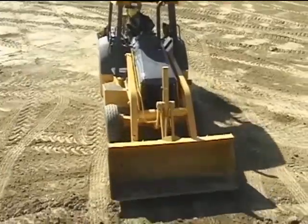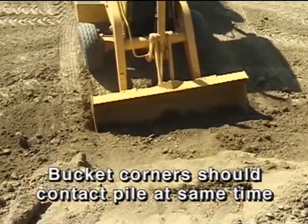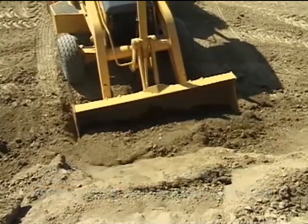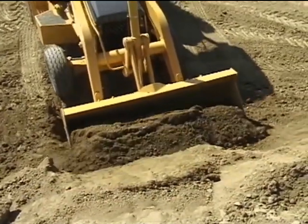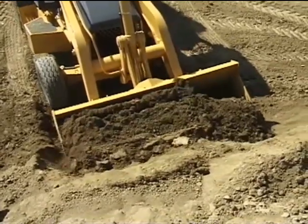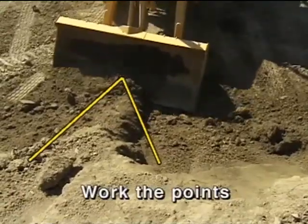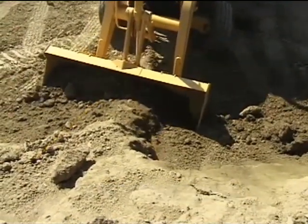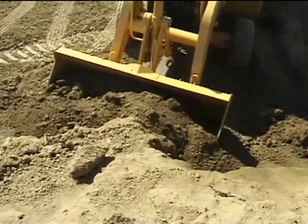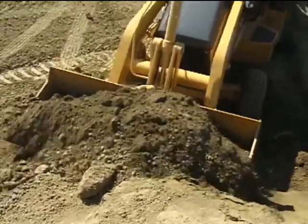To get full, even loads in the bucket, the corners of the bucket should contact the pile at the same time. If one side of the bucket contacts the pile at an angle, the bucket will not be filled to capacity. When working a pile, work the points. There is less side resistance and bucket friction. Remember, try to fill the corners and the back of the bucket on every pass.